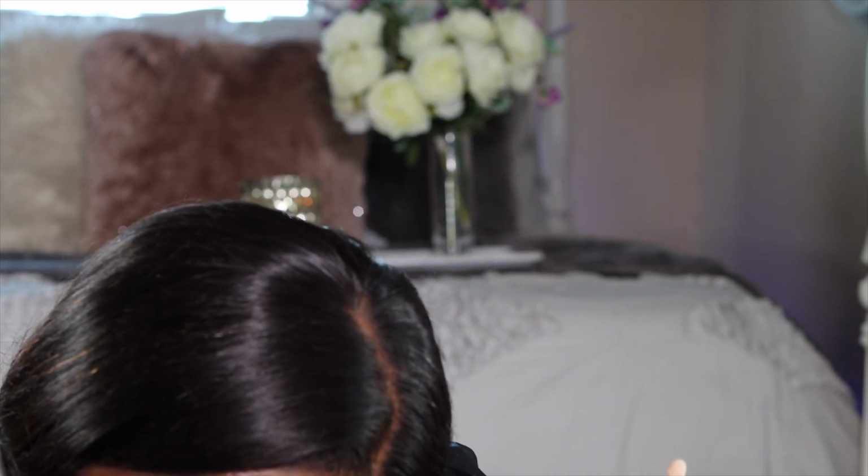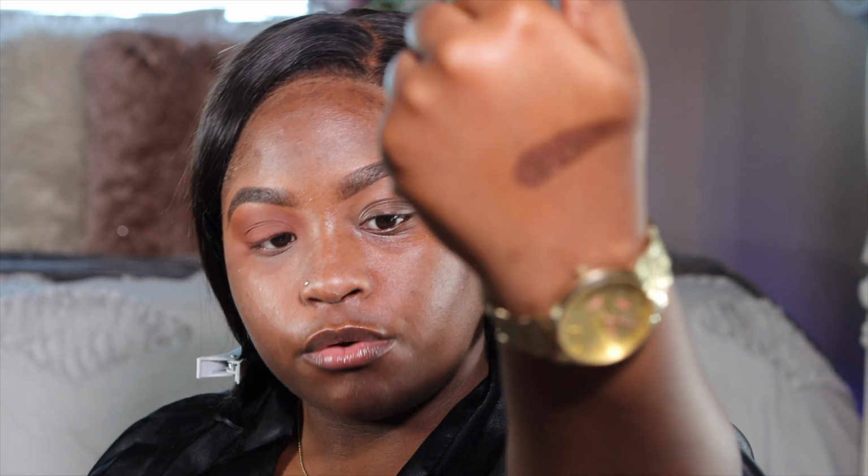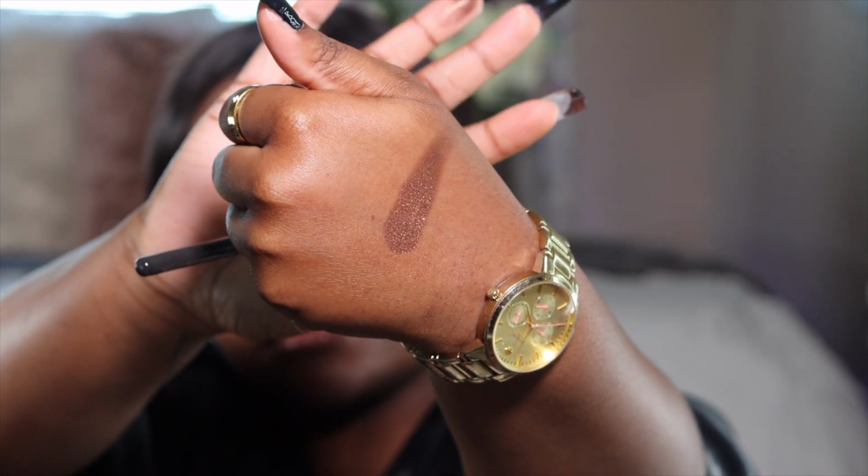I'm going to be taking the shade Papi Chulo, which is a really pretty iridescent brown shimmer. Let me swatch it for you guys so you can really see what it looks like. That's really cute. So I'm going to be taking that and placing that all over my lid. I'm going to spray my brush first with the Morphe Continuous Setting Mist, and we're just going to pack that all over.